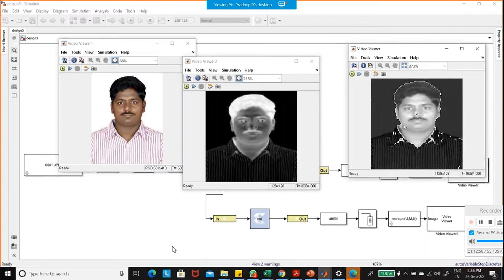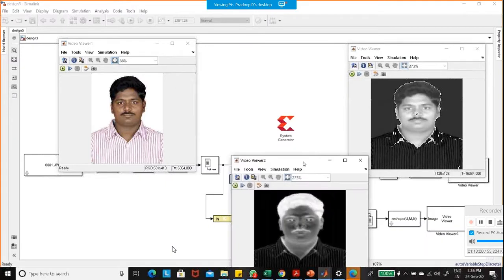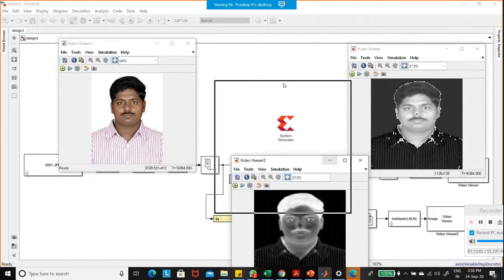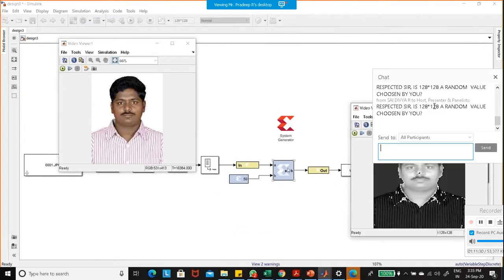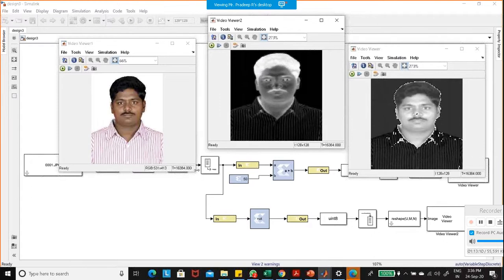You can see this is our first image. When you added, how much value did you add? 50. Okay, you added a constant value of 50 to the original image. That's why the image is coming like this. But what I'm doing in the next viewer, I added an inverter to view my actual image as an inversion. This is my inverter. Okay, fine. So like that, you can change your algorithm.